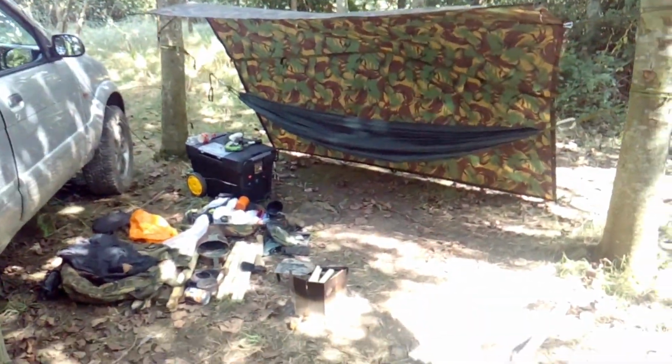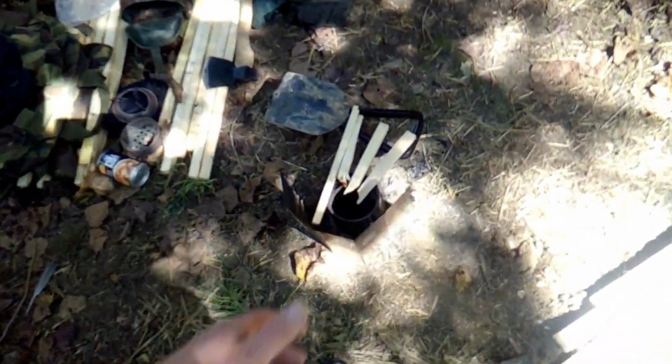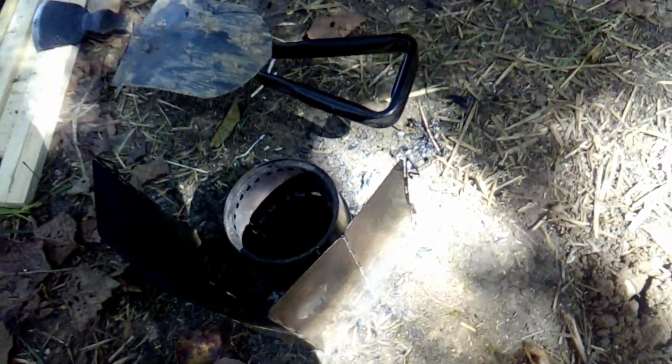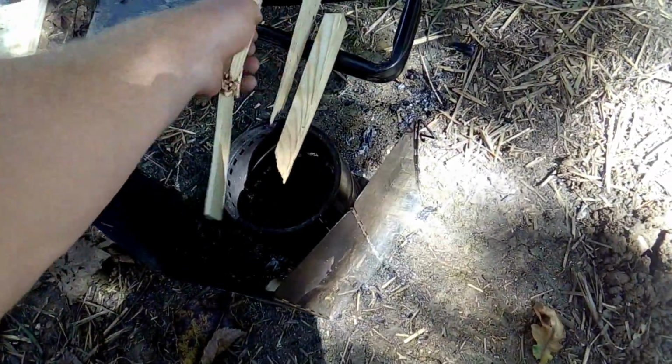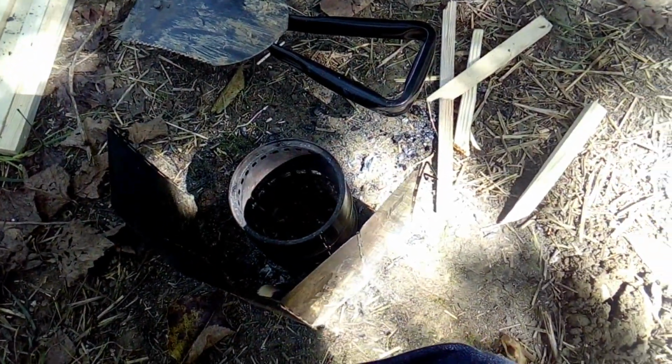So I'm gonna get packed up, but I'll have a quick coffee before I leave. So I'm gonna relight this. This was just a demonstration. It burnt out. And I said to him, I was just doing this with a spade. So I'm gonna use that wood there to get a coffee on the go, because I need a coffee.